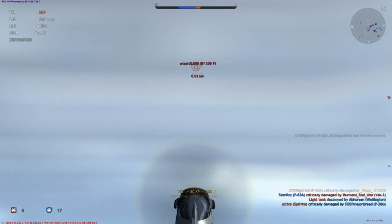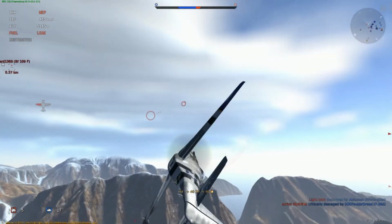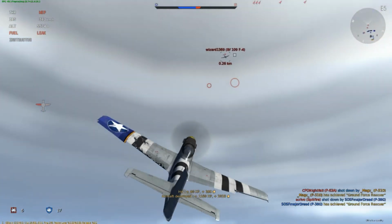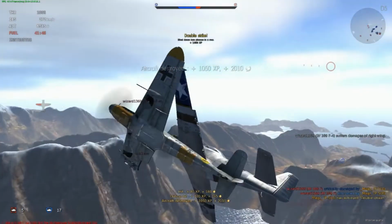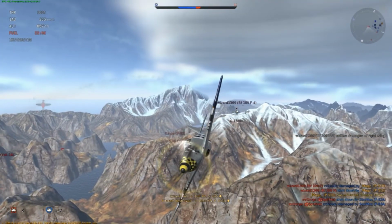Now, I break away here, so I actually thought this was coming towards me for a head-on. It took me a split second to realise it was just climbing very slowly, and I actually had it from behind. I don't know how I survived this head-on. I get the kill, and I go to break away too slowly. Just, what the hell?